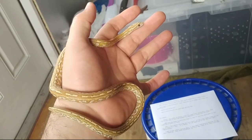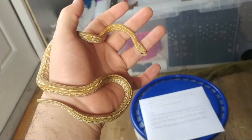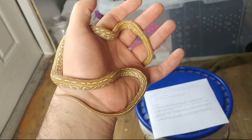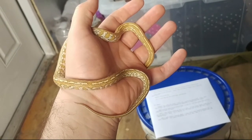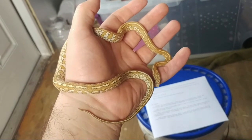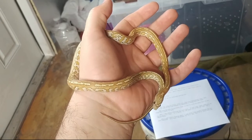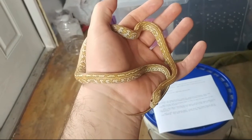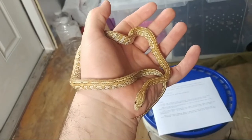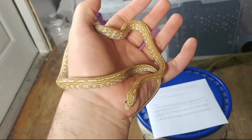You can also get snakes from expos, and often the breeder will be selling the snake directly to you at an expo. Sometimes you get people who resell at expos. They'll get snakes from multiple different sources, like private collections, or people who accidentally bred their snakes, and they just resell the hatchlings because they don't want to deal with it themselves. So you get that at expos too.